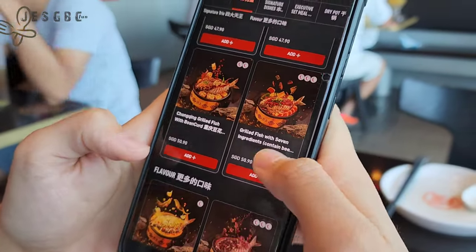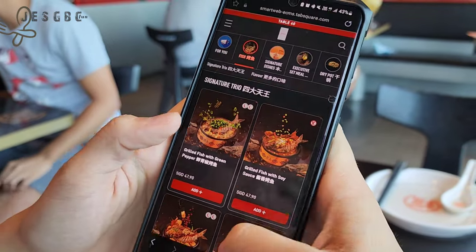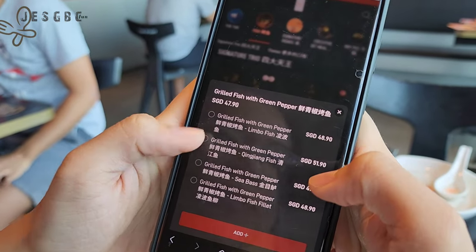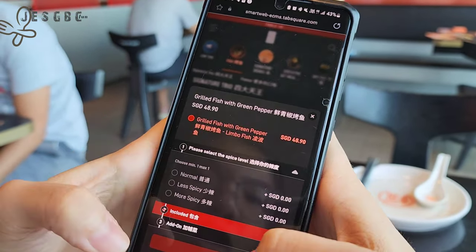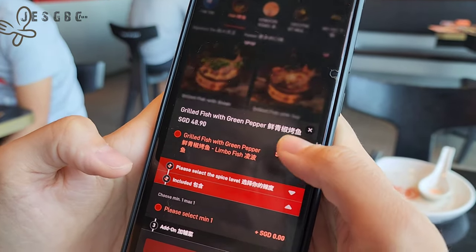They have a lot of selection of different flavors of fishes. We're going with the grilled fish with green pepper, and I always order the limbo fish. These are the prices. They have different fish here: sea bass, Qiang Jiang fish, limbo fish, and limbo fish fillet. But we're just going to go with the limbo fish. Normal spice.